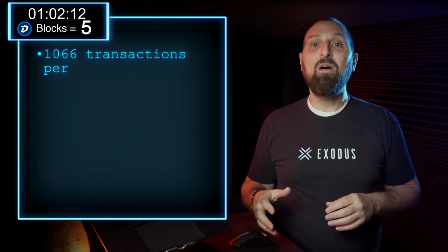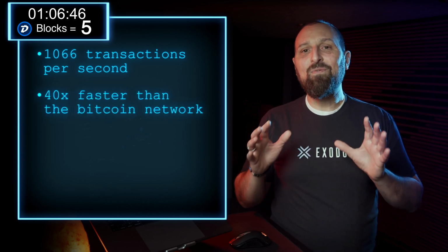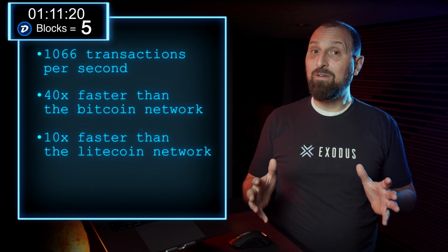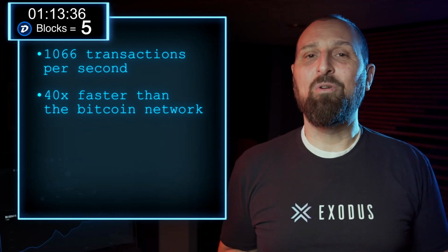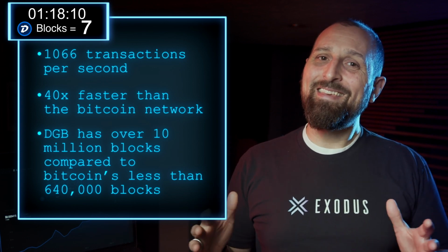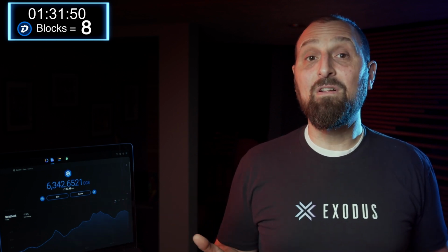DigiByte can scale up to 1,066 transactions per second. This is 40 times faster than Bitcoin and 10 times faster than Litecoin. SegWit, which is a second-layer protocol, enables this blazing fast transaction speed by making things that would slow a non-SegWit chain down possible. Another characteristic which adds to the speed of the network is the rigidity of the max transaction size and variable block size. This means a block doesn't have to be full and can be mined at the 15-second block time.